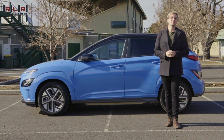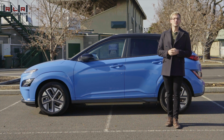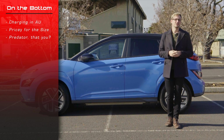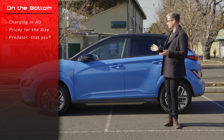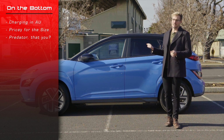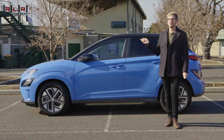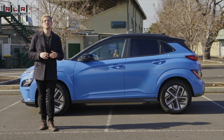So what's the tops, bottoms, and final verdict for the 2021 Hyundai Kona Electric? Well, on the bottom are a few things that most electric cars suffer from. One is the fact that we don't have the greatest charging infrastructure here in Australia, so we're still trying to build and catch up to the rest of the world. Cars like this that are in this small SUV class tend to be a bit pricey. This one's $66,000, so with on-roads, it gets kind of expensive. And overall, it's a good looking car, but for me personally, her face gives me a little bit of Alien versus Predator.